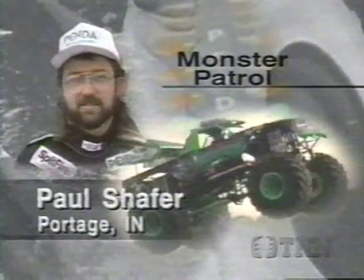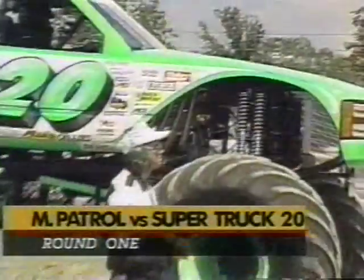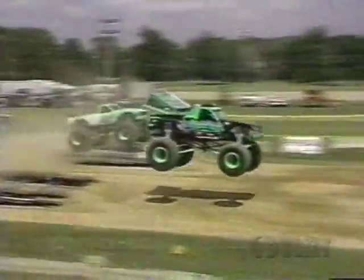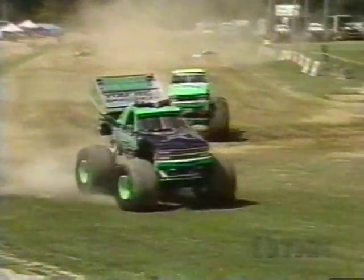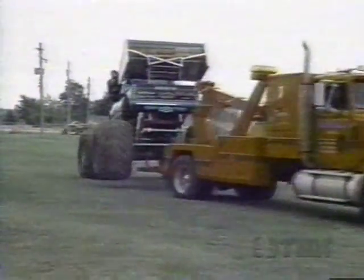Other action now from round one competition. Paul Schaefer had to take on his second truck, Phil Hazlitt, in the Super Truck 20, just by virtue of how they paired up in qualifying. Now, he would take out Hazlitt, but this win would come with a price. The time was a 5:23, but Monster Patrol found itself hooked to a wrecker being towed back with mechanical problems.